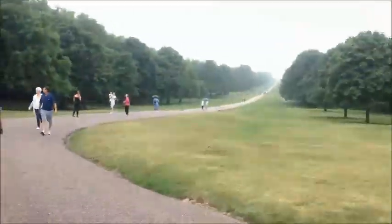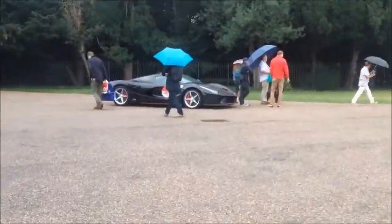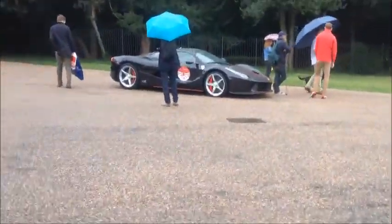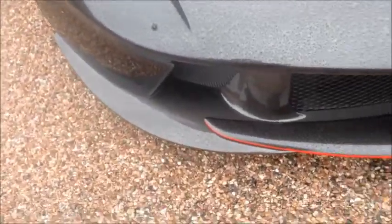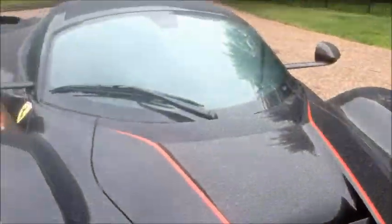I think that's an 812 Superfast down there. But I rate this. Yeah. Oh, I think all of them. When you arrive, William, LaFerrari. 3 to 7 million. Okay, it's a 70 version, so it's 3 to 7 million. Of course, it's incredible. Look. And look at all these fanboys.